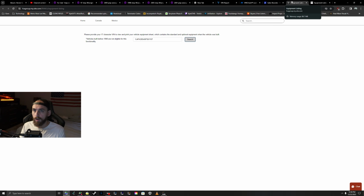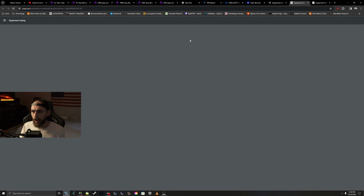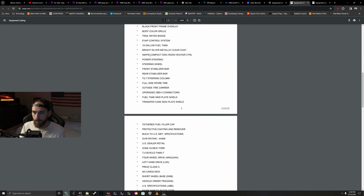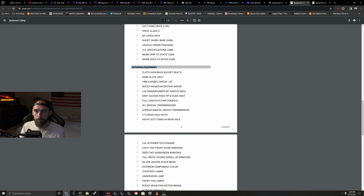The third and final one is going to be the equipment listing. So what this does is you type the VIN in. I've done a couple videos on this, and this basically shows you all the equipment, like the original build sheet of the Jeep, I guess. So we have the 2005 Wrangler X. It's got all the standard equipment. And if you keep scrolling down, you can see optional equipment. So here's where we can see what they actually optioned on top of it.